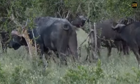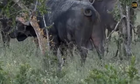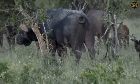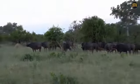Just one of the chitwa vehicles coming around. Obviously, this is fantastic stuff to see. There we can see one of the bulls standing over. Yes, Tally, it is amazing. They know what's going on. They know that she's giving birth.